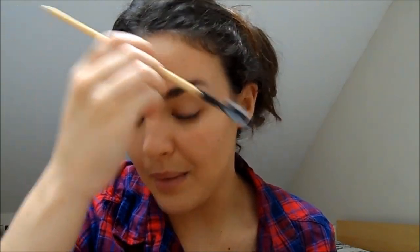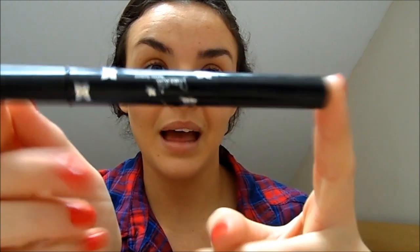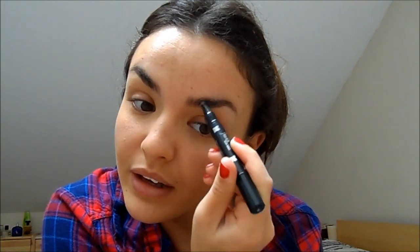And then I always set my brows, and I have used this in loads of videos, but the Shiseido Brow Tamer, absolutely love this. And it's just got this kind of little plastic applicator, and it's really, really fantastic to just get your brows looking nice and neat. And it doesn't feel weird on your brows, like you don't feel like you've got product on them, because I hate that. So that's my brows done.